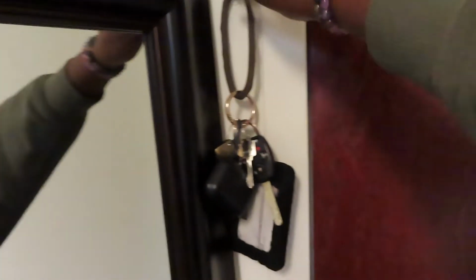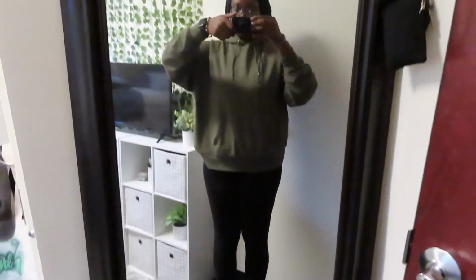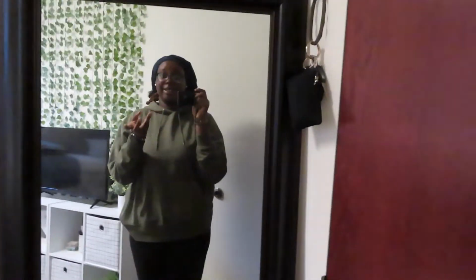So right at the door, I have this little hook thing, and I just put my dorm room keys, car keys, and then my little wallet thing. Then this big mirror that I got from my sister. It was $60 at Walmart. If you guys saw my mirror from last year, I don't know if I said how much it was in the video, but that was a disgrace because look at this.